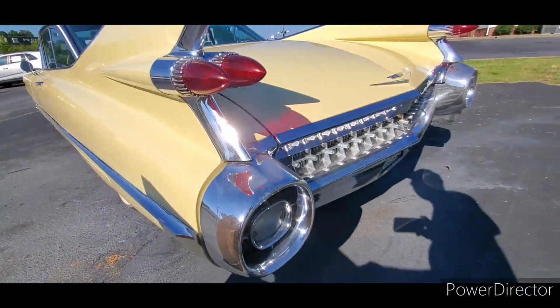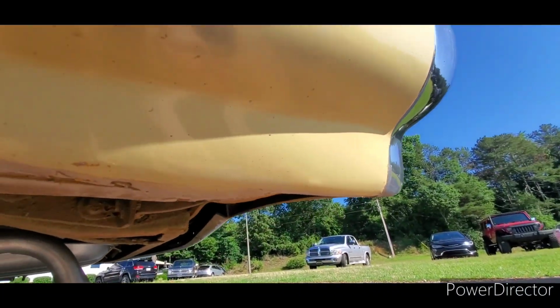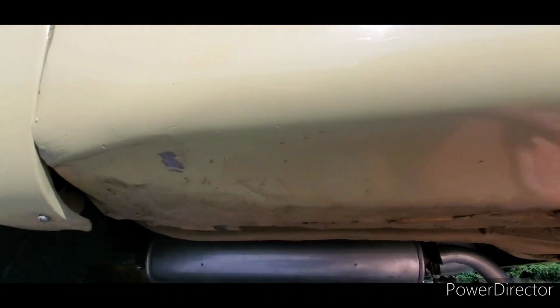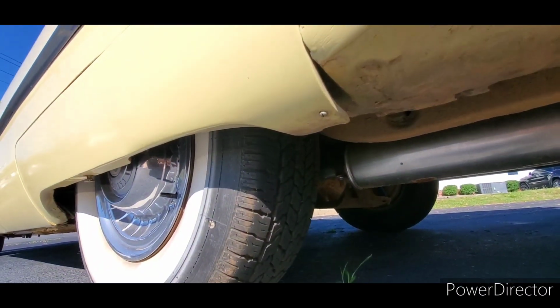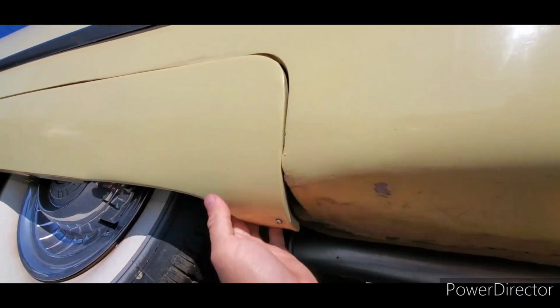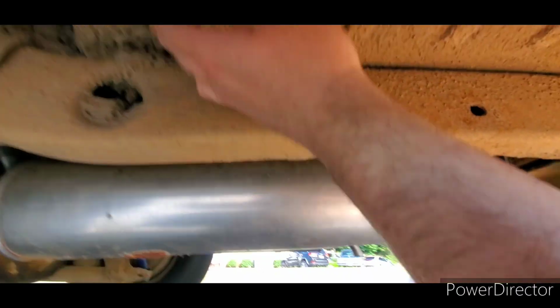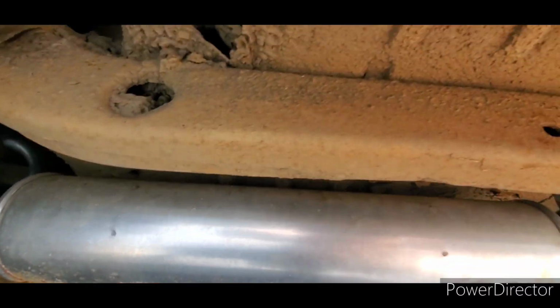The other side for comparison. Now what you don't want to start doing on these Cadillacs is re-chroming stuff. So, got some more filler over here. Got some rust here of some sort. A lot of dirt.